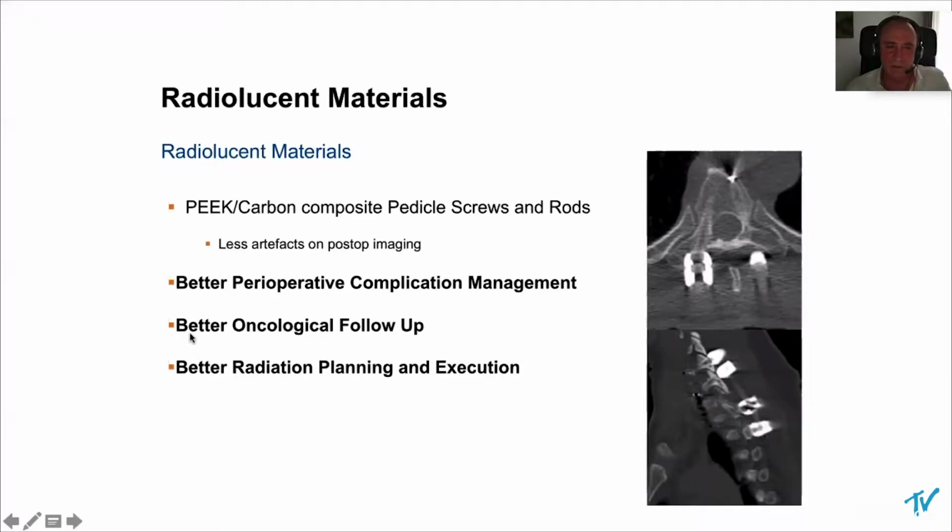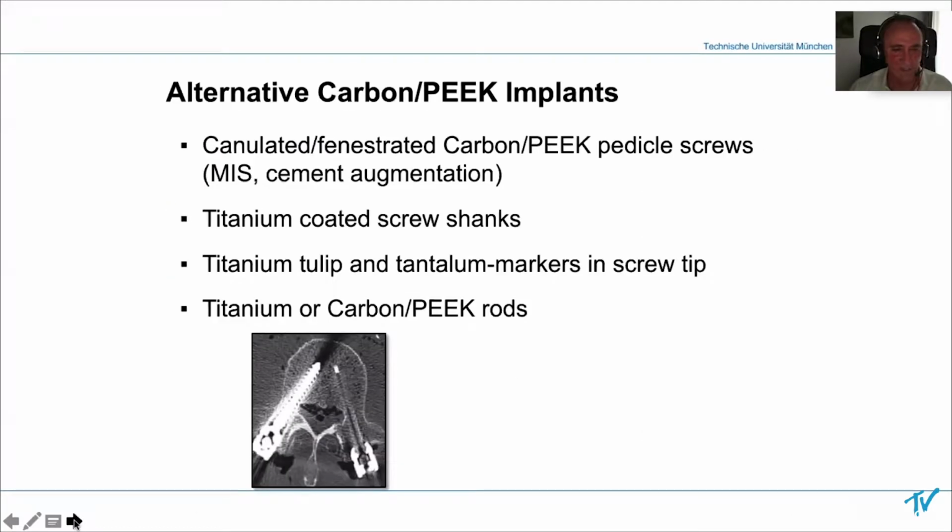Then there is also a better oncological follow-up, which is evident in primary tumors, but it has become an issue with secondary tumors, meaning metastasis too, because 25% of people will have a problem with local control and come back to you because they live longer. That's something in focus. And last but not least, you have a better radiation planning and execution. I hope I can show you this too.